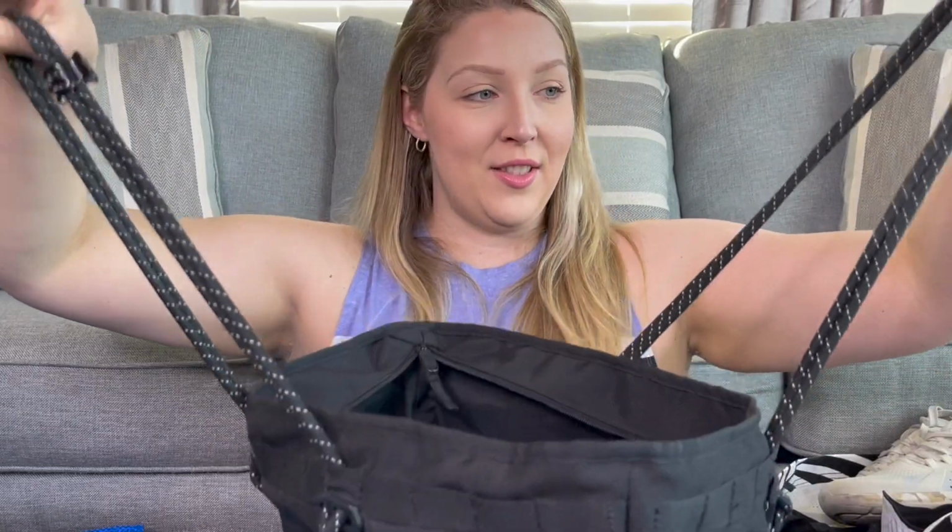Next we have this awesome Nike bag. I could not believe my husband found this. I was super impressed. I loved the way that it has almost like a rope string to it. There's a little bit inside that is white, so we're going to need to wash out the interior, but it's not a big deal. There's not really any other issues beyond that, so I'm pretty happy with that bag.